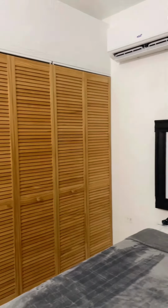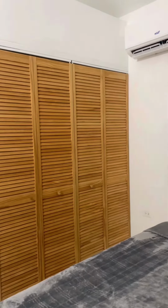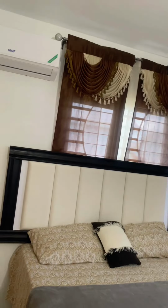So our closet does have everything you need in terms of an iron board, an iron, a steamer, hanger.